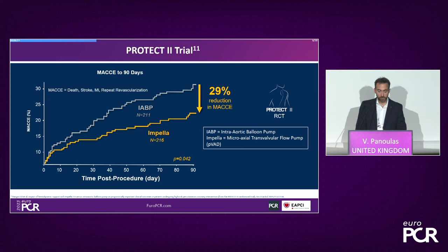I'm sure you are all aware and familiar with the PROTECT II trial that showed nearly a 30% reduction in MACE after 90 days in the Impella arm versus the balloon pump arm. And it's very interesting, this slide, because you can see that the Kaplan-Meier curves keep spreading apart. And that triggered the idea of asking, why is that happening? In the beginning, there's not much difference in the procedural outcomes. There was no difference in more deaths or anything like that.